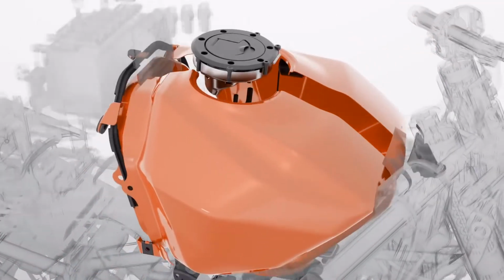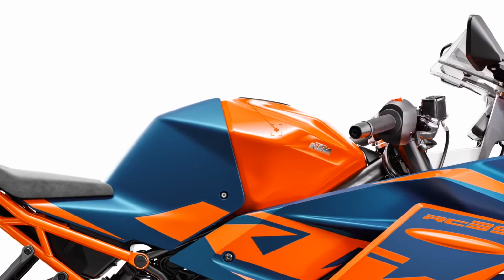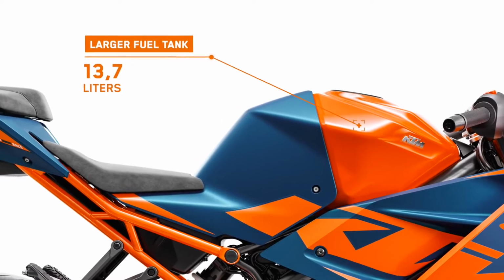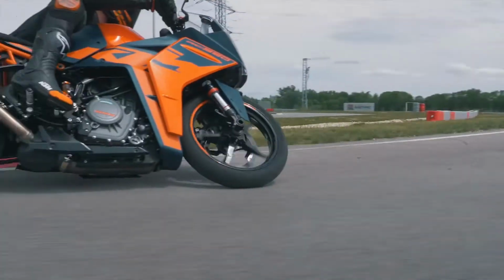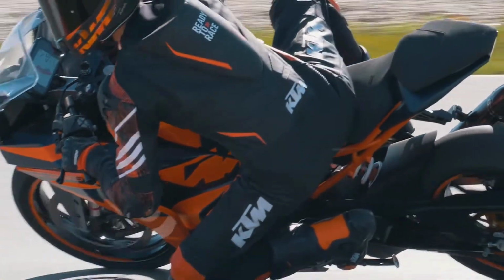When we looked at the tank, we decided to completely redesign the shape of the tank and also the size of the tank. We went from a 9.5 litre to a 13.7 litre fuel tank. This means for the everyday rider or the endurance racer, you can get more mileage before you have to stop for the next fuel station or pit stop.